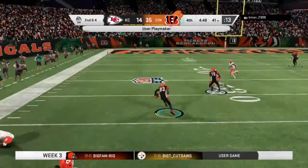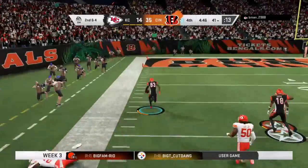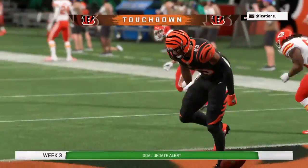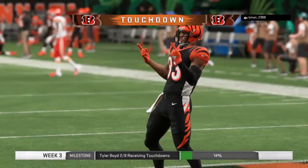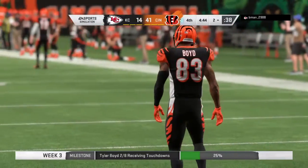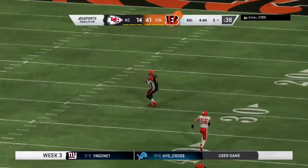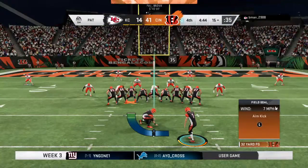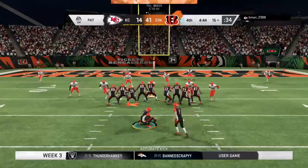And here's a throw taken in by Boyd. And all the way in for a Cincinnati score. Tyler Boyd, his 2nd touchdown on the season. Now the Bengals widen their lead. They were still throwing with a comfortable lead here late, and now that lead is even more comfortable.